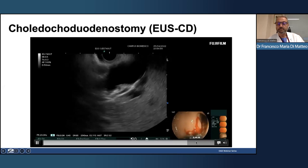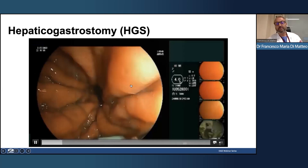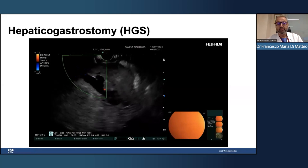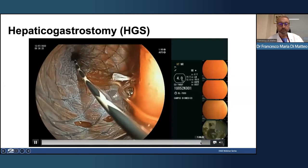You can see the relief in the hepaticogastrostomy again with the same probe, a huge dilation of the left hepatic duct. We try to avoid the puncture from the esophagus, of course. This is the picture that resembles the exit of the device of the duodenoscope from Fujifilm. We perform a cholangiography, and there was a huge mess here, and then we perform a hepaticogastrostomy with a jawbone stent.